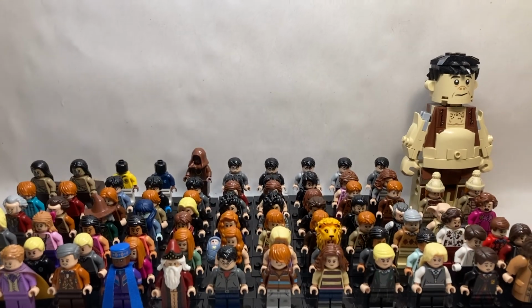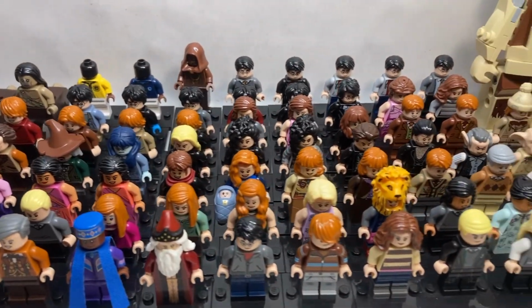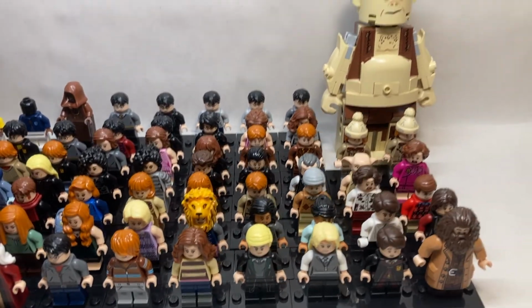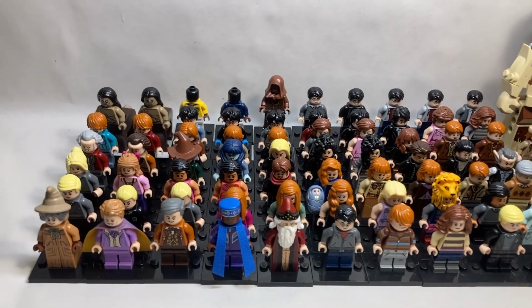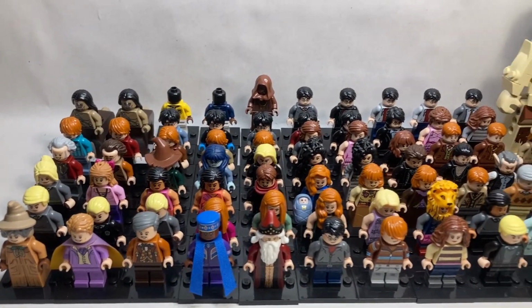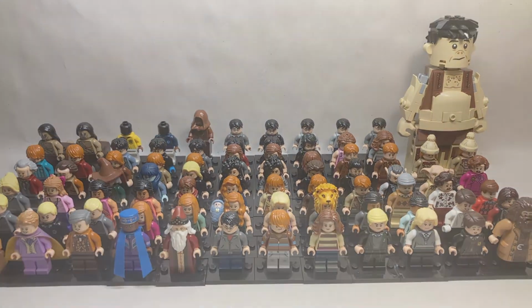All right, everyone, and here are all of the minifigures from 2020 all lined up. As you can see, there are a ton of them. Absolutely massive lineup, guys. There are some really great characters here. This is the best year yet, hands down. But now that we've taken a look at all of the characters, let's move on to the big and large scale models.